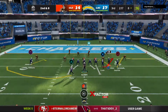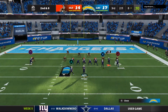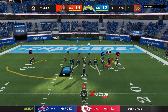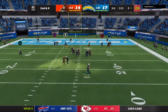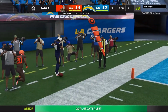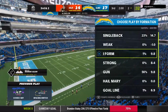The last run good for 2. Here's 2nd and 8. Out of the gun, Herbert. Toward the pylon, caught. And he takes this down to about the 2 before going out of bounds. 6 yards on the pickup, and that's going to lead to a 3rd down.